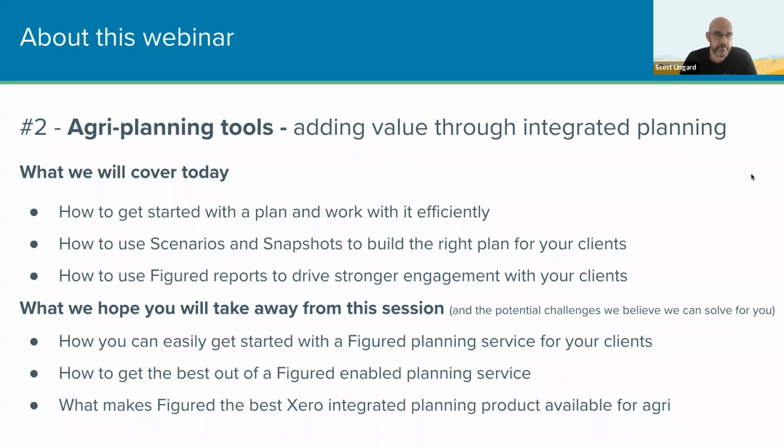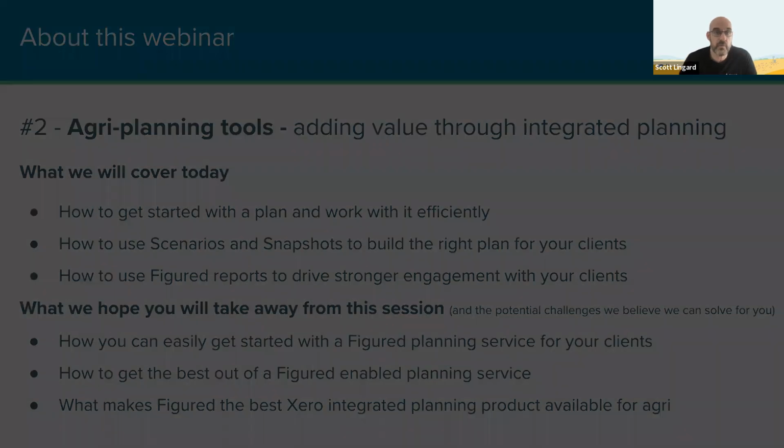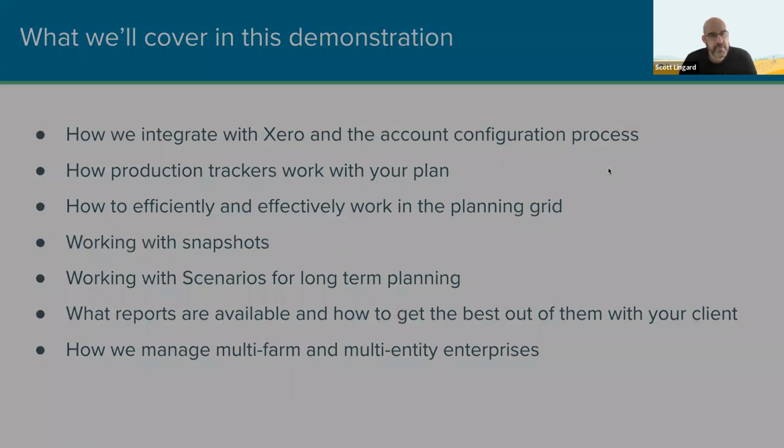What Tara is going to cover shortly in the demo will be how we integrate with Xero and the account configuration process, how product trackers work with your plan, how to efficiently and effectively work in the planning grid, working with snapshots, working with scenarios for long-term planning, what reports are available and how to get the best out of them with your client, and how we manage multi-farm and multi-entity enterprises. So I'm going to hand over to Tara shortly, who's going to lead us through this demonstration.